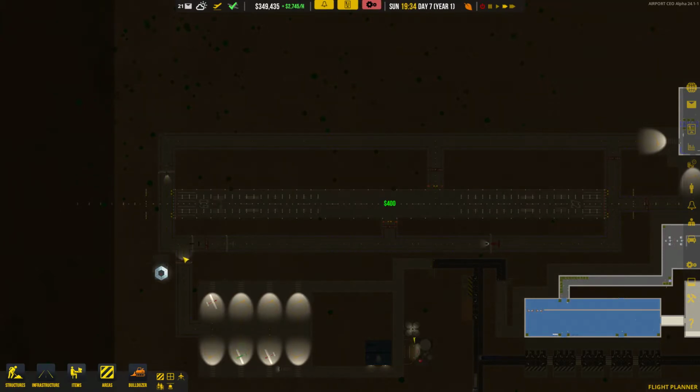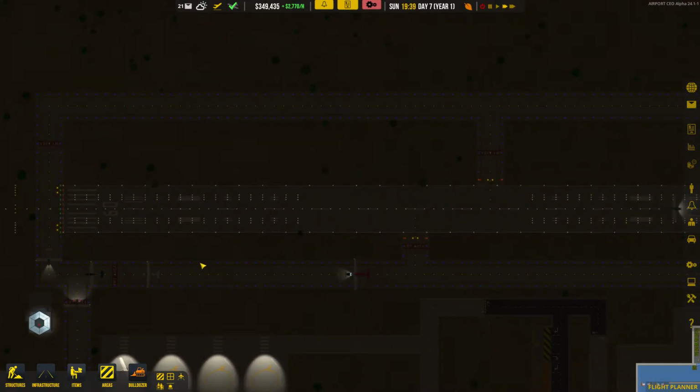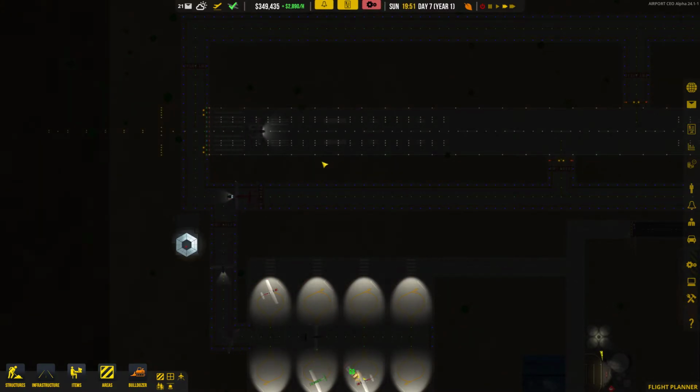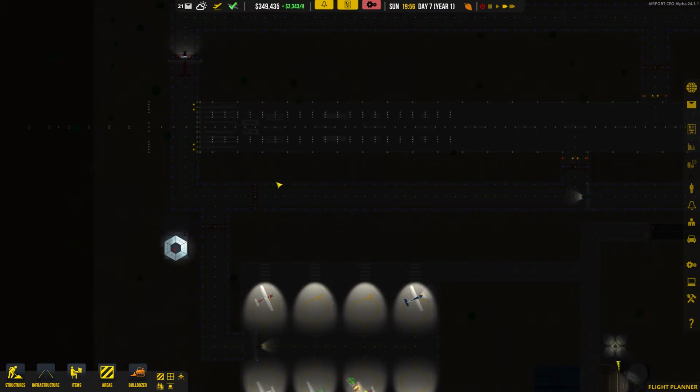Okay, hold point there is no good. We need a hold point closer. In fact, we have a three-way standoff now. Okay, I'm going to have to fix up some new taxiways as well. Bottleneck's cleared, but I still don't like how people are waiting.